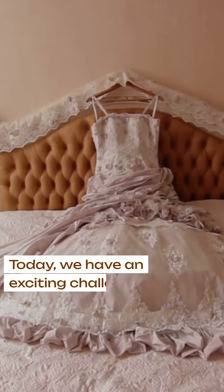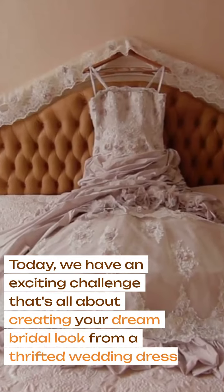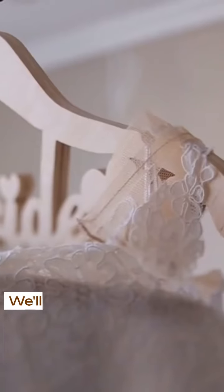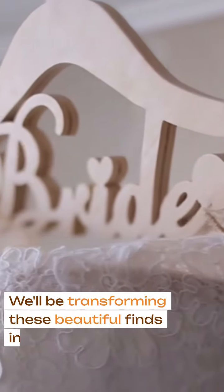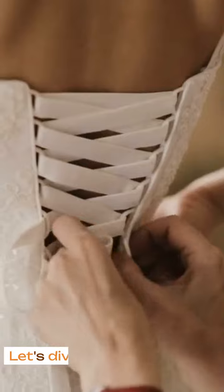Today, we have an exciting challenge that's all about creating your dream bridal look from a thrifted wedding dress. We'll be transforming these beautiful finds into something truly magical. Let's dive right in.